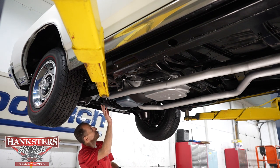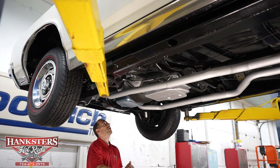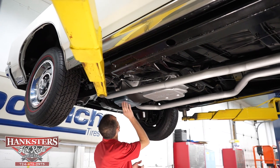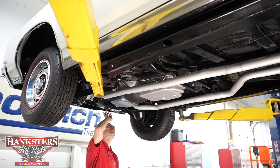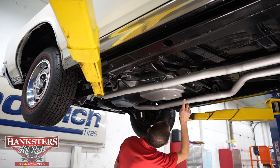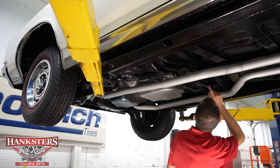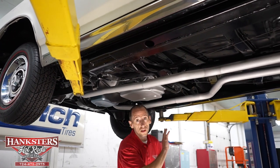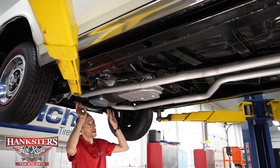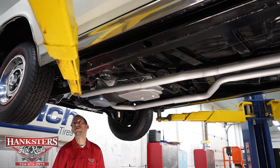Our front cross member, really nice there, no rust, no holes, very solid looking. Our oil pan on our 400 V8, our rear main seal, our Turbo 400 transmission pan, and our output seal, nice and dry. I don't see any leaks at any of those. We do have dual exhaust on this vehicle coming off the stock style manifolds, going to dual mufflers, and we'll go over that as we get back farther.